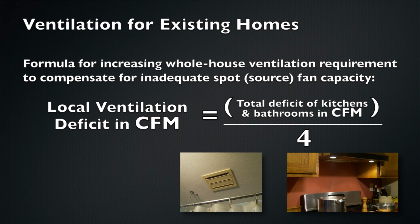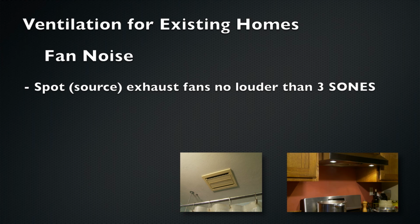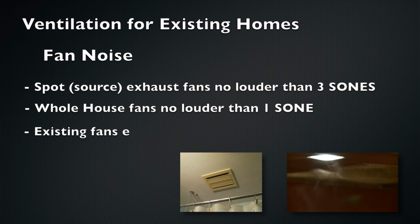For a fan that operates when needed, many standards require an exhaust fan system be no louder than 3 sones. A sone is a measure of loudness. However, if this fan is also to be used for whole house ventilation, it can be no louder than 1 sone. Existing fans that are being left in place are exempt from these sound requirements.